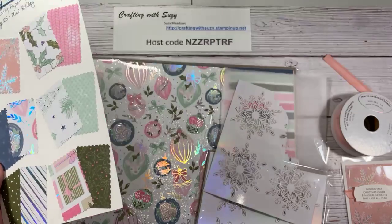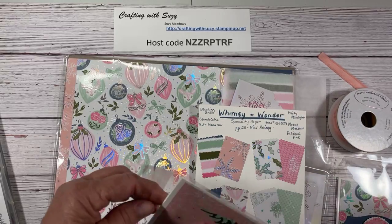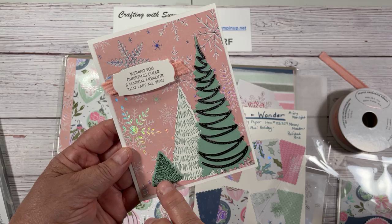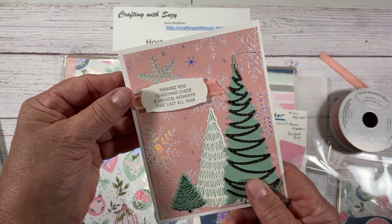Isn't that cool? Yes. And some of the cards that I've been playing with is this one here. This is the paper. And here I just stamped and die cut. And here's some of that pretty ribbon.